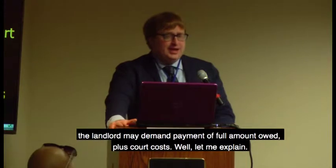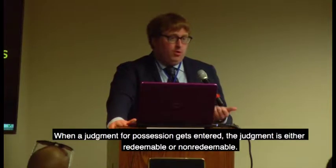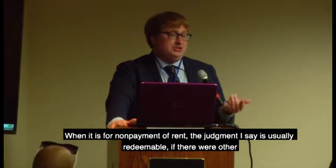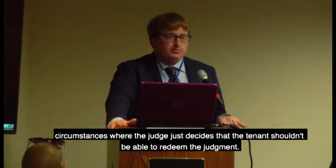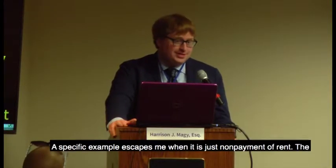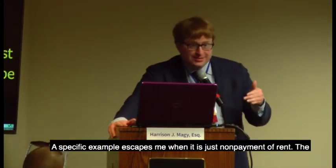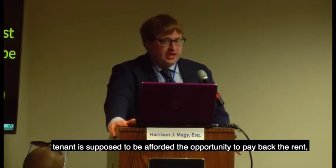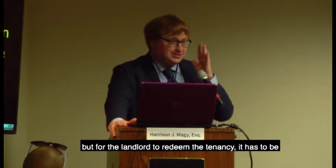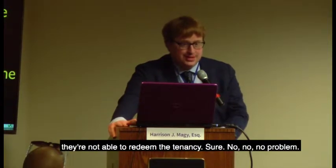Well, let me explain. When a judgment for possession gets entered, the judgment is either redeemable or non-redeemable. When it's for non-payment of rent, the judgment is usually redeemable, unless there were other circumstances where the judge just decides that the tenant shouldn't be able to redeem the judgment. A specific example escapes me when it is just non-payment of rent. The tenant is supposed to be afforded the opportunity to pay back the rent. But to redeem the tenancy, it has to be every last penny. If the tenant is even a cent short, they're not able to redeem the tenancy.